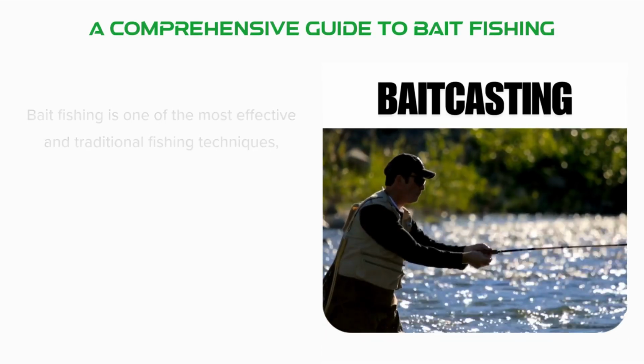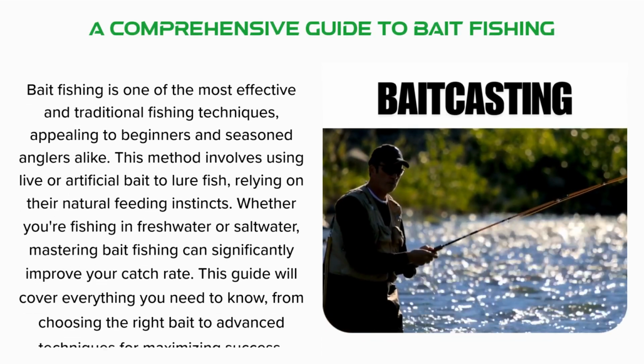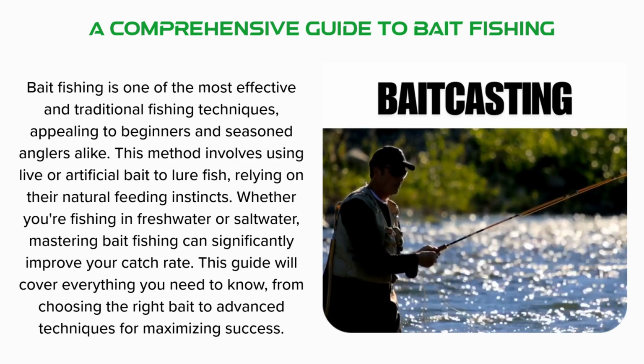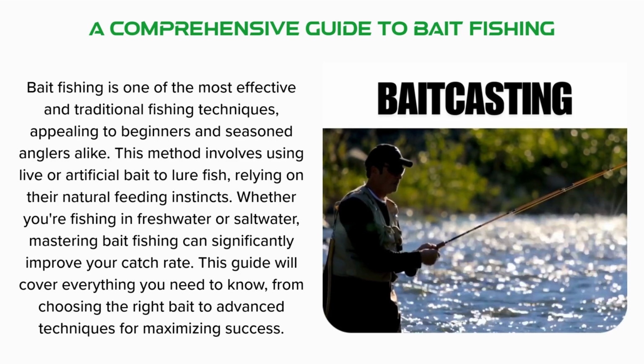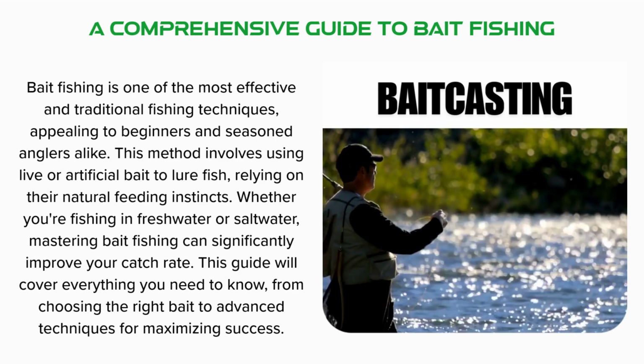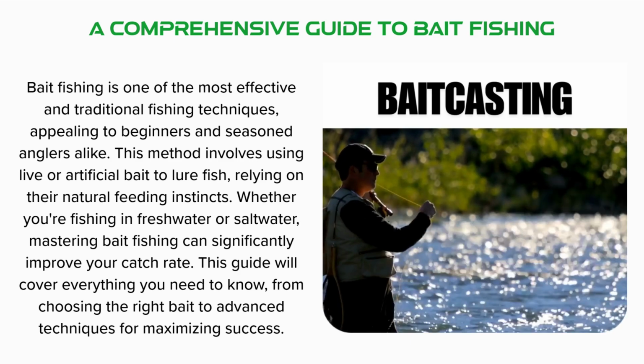A comprehensive guide to bait fishing. Bait fishing is one of the most effective and traditional fishing techniques, appealing to beginners and seasoned anglers alike. This method involves using live or artificial bait to lure fish, relying on their natural feeding instincts.